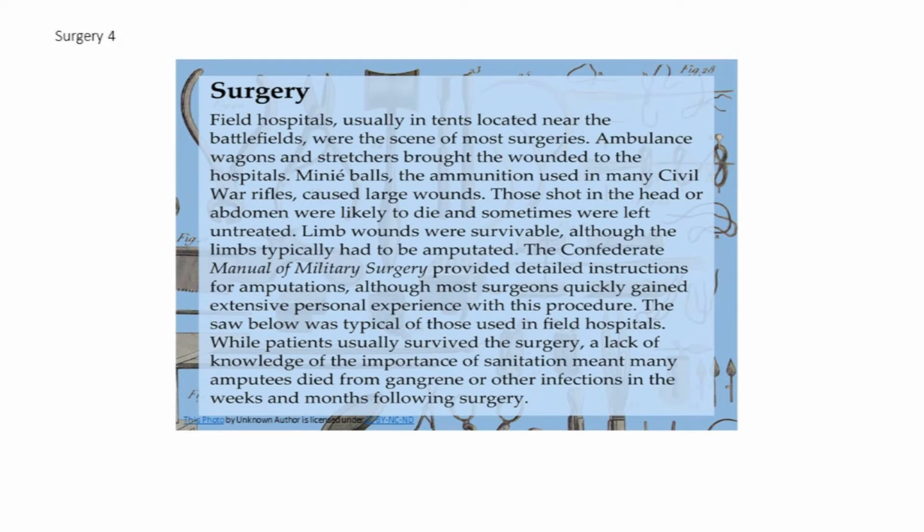Most surgeons quickly gained extensive personal experience with amputation. And the next picture will show the saw below was typical of those used in field hospitals. While patients survived the surgery, lacking knowledge of the importance of sanitation meant many amputees died from gangrene or other infections in the weeks and months following surgery.